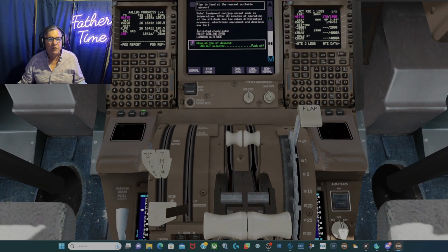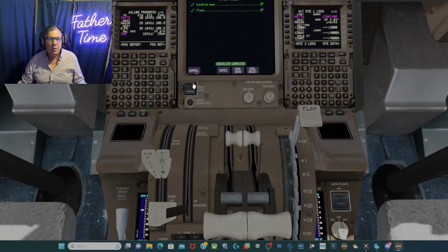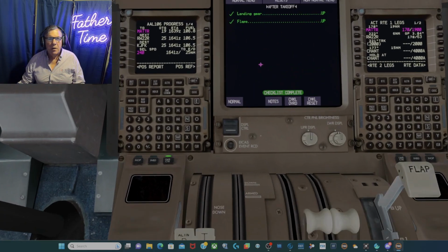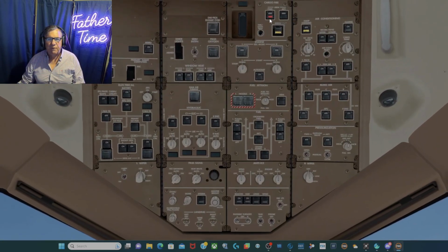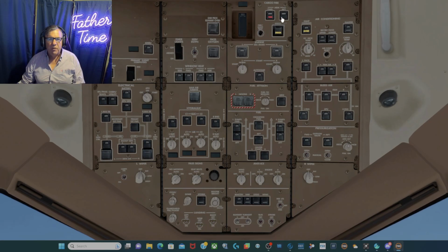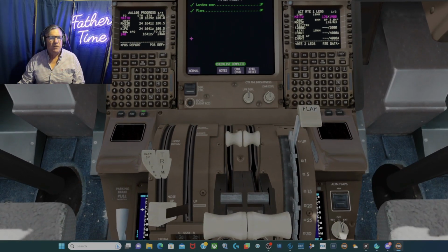Top of descent, landing altitude, so we don't need that. Plan alert, the nearest suitable alternate. We're doing that. Checklist is complete. All right, so guys, we have a real problem because we don't have enough bottles to fight the forward cargo. We've got the aft cargo out, and they're smelling it. So we basically are in a mad dash to the ground.